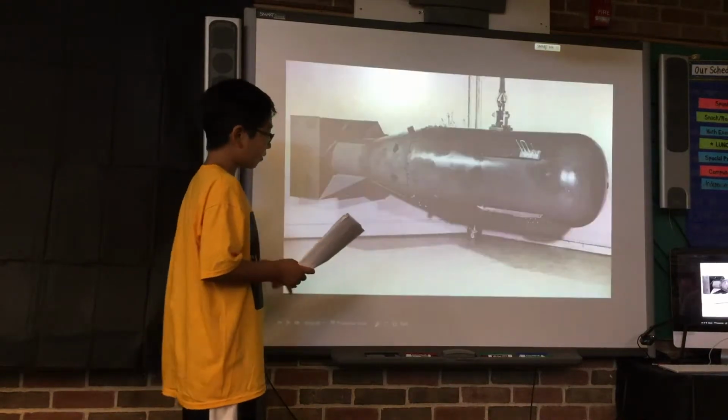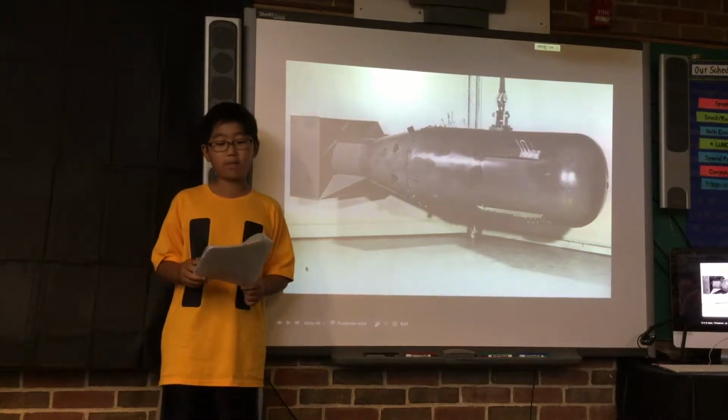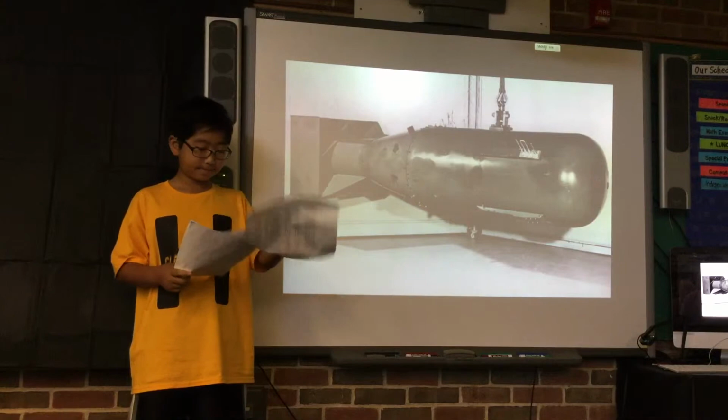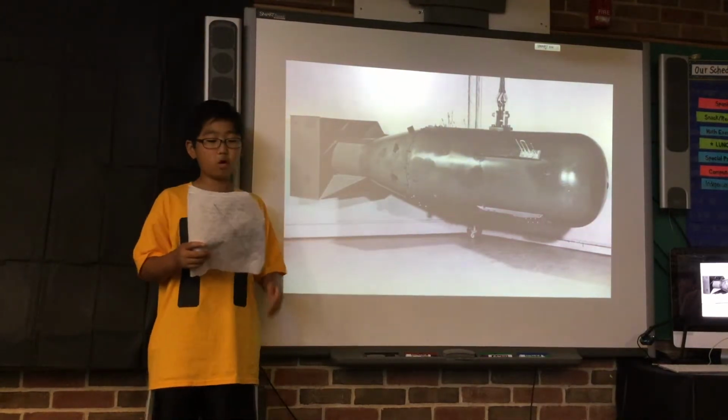We have been talking about how bombs in general work, but I thought it would be interesting to compare bombs. I will be comparing them in 3 categories: cost, yield, and size. I will be comparing the Hiroshima bomb and the Moab.